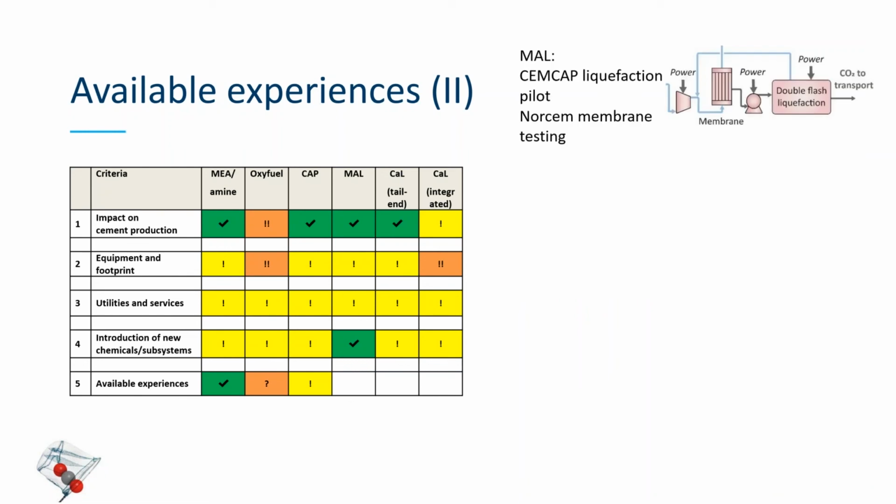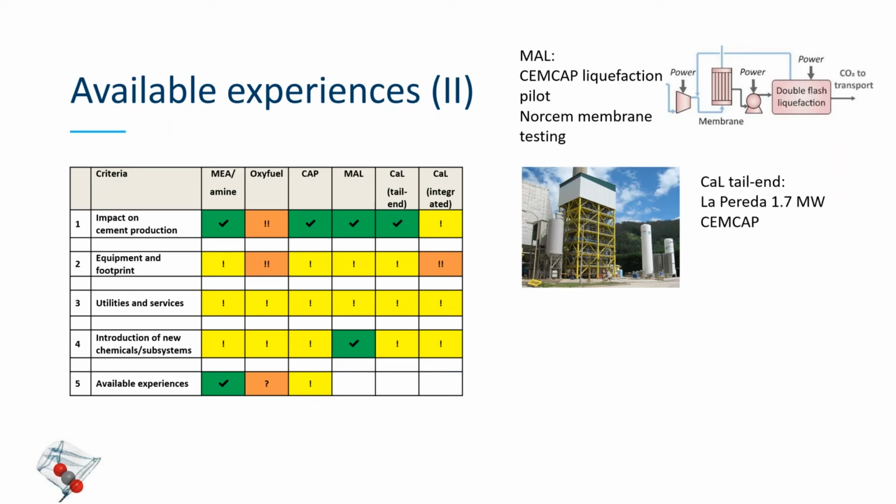For the membrane-assisted liquefaction technology, the full system has not been tested together yet, but we have tested membranes in CEMCAP, and also at Norcem, membranes have been tested in cement conditions. And the liquefaction process has been tested within CEMCAP in a pilot. The calcium looping tail end technology has been tested at the La Pereda plant, a 1.7 megawatt pilot, and it has been shown that it's applicable also to cement in the pilot testing that has been performed in CEMCAP.